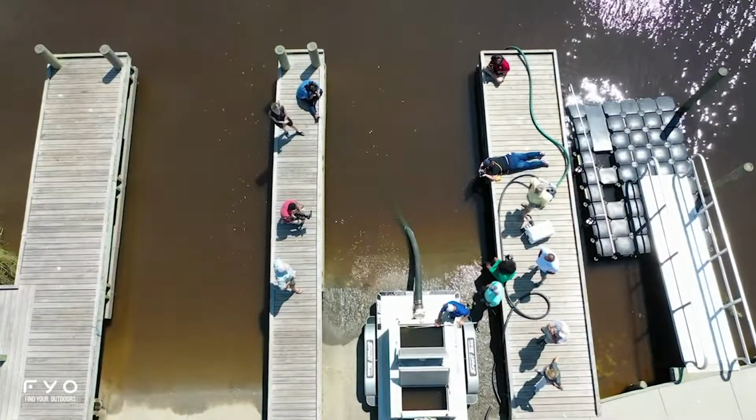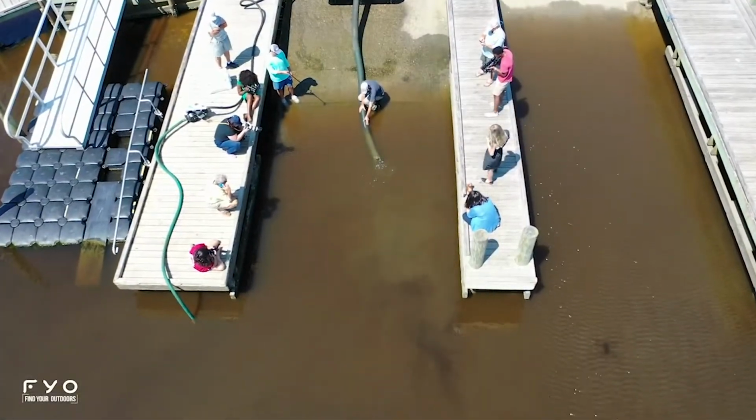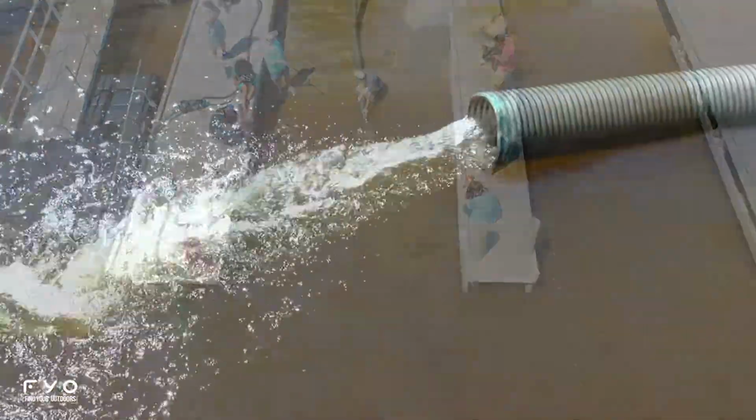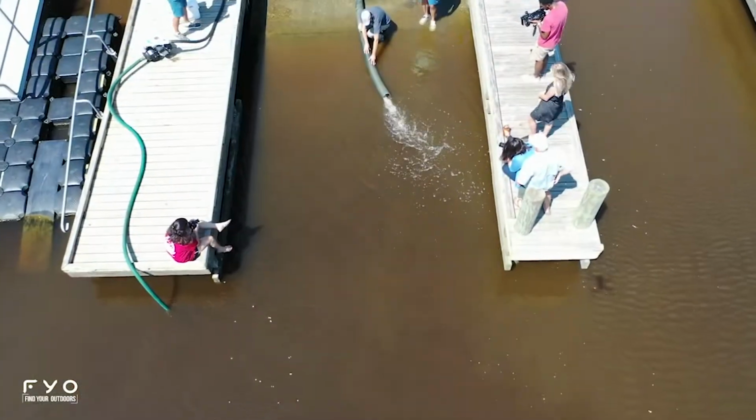So, we finally have the Bonnet-Carré Spillway closed, and a lot of bad happened on that. We pretty much have hit on that before. But it is closed now, so it's starting to get better. We had a bunch of rain not long after it closed. That helped clean things out. Our salinity today, they just tested, was 4.9, so that's pretty good. Not where it should be yet, but it's much better. So what we're doing today is we're going to release fingerling, and this is the Gulf Coast Research Lab and the Mississippi Department of Marine Resources doing that.